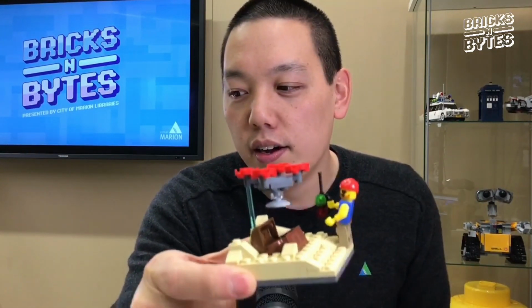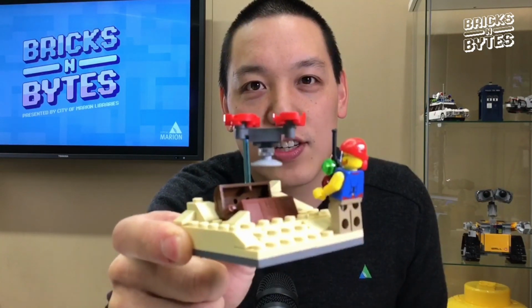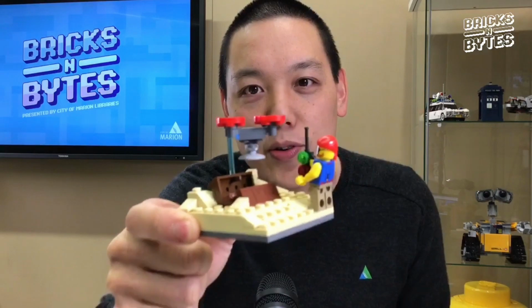And I thought it would be a really cool challenge if you could come up with an activity that one of your minifigures might use a drone for. So here's an example. We have a pirate using a drone to try and find treasure. It's got like a little metal detector.